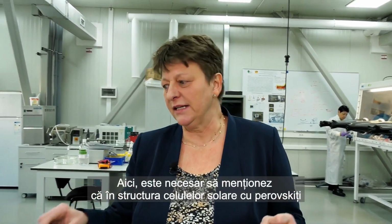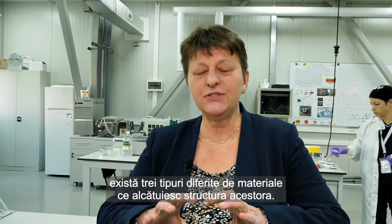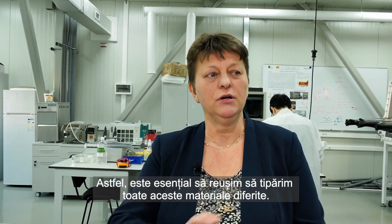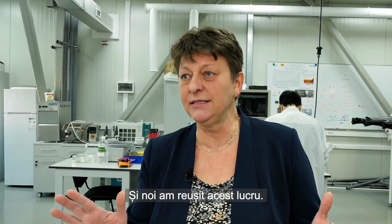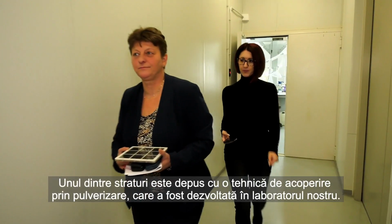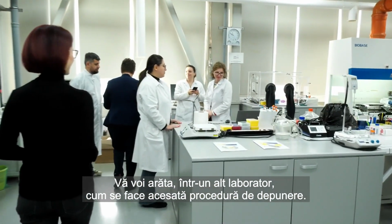Here I have to mention that in the structure of perovskite solar cells, there are three different types of materials in the structure of a cell. So one has to succeed in printing all these different materials. And we did this. One of the layers is deposited with a spray coating technique, which was developed in-house, and I will show you in another lab where that kind of deposition is performed.